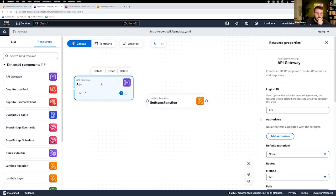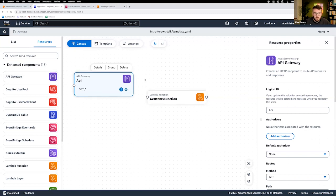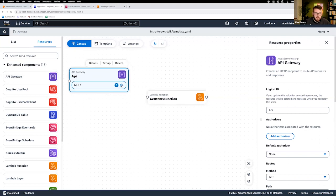So API Gateway, again, it's another serverless service. You haven't got to think about, I need to create a server, I need to install this software on it in order to run this. You just say, I want an API, I want this to go to this Lambda function when someone visits this particular route. So what we can then do is connect things up.